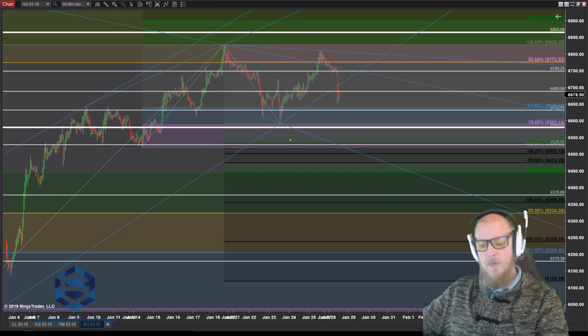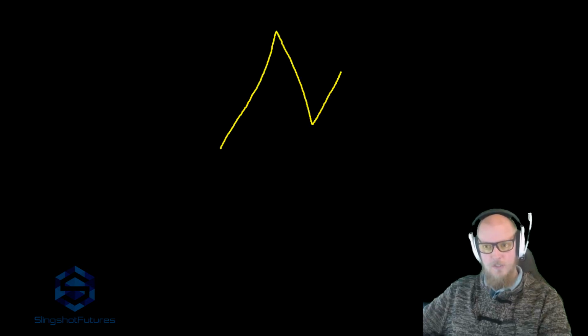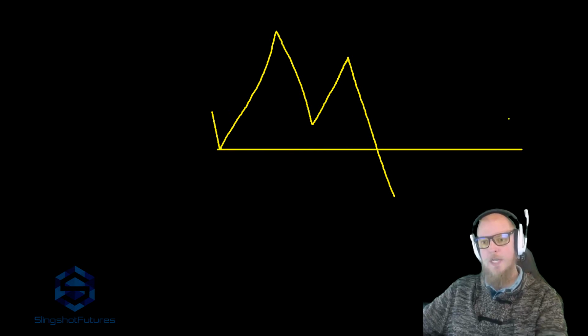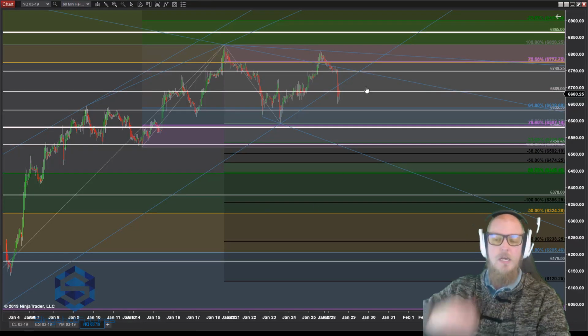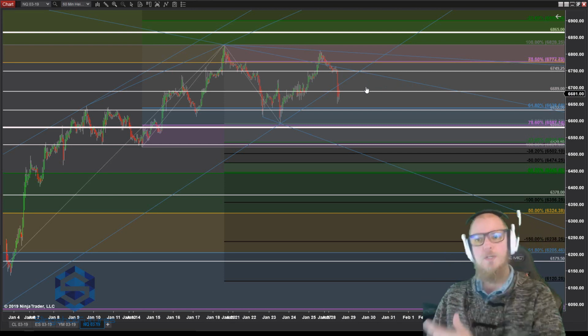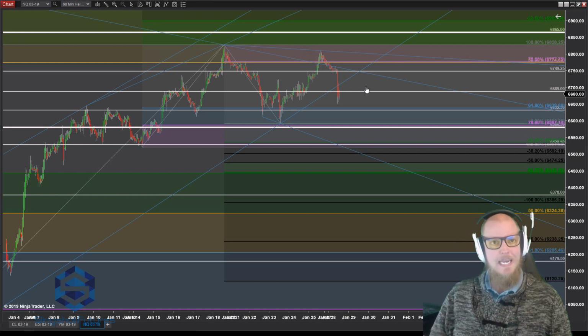In order for that to happen, we need to see something like, well, this is what we have right now, a lower high. We need to see a lower low and preferably a break of a previous major low, right? Start showing us a trend shift, lower highs, lower lows. Start holding those levels, forming bear channels, forming bear wedges, showing us that the bears are actually taking over.